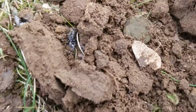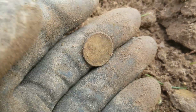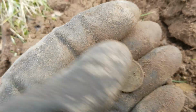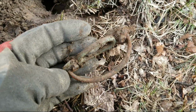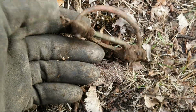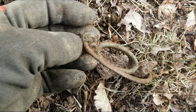Yeah, this is the only coin that I found today. But at least it's not a memorial. We got us a Wheatie. Whee! Here's a pretty good one. Not often do you find a drawer pull with an escutcheon plate on the back. That's kind of cool. Probably turn of the century. Maybe a little older. Nice.